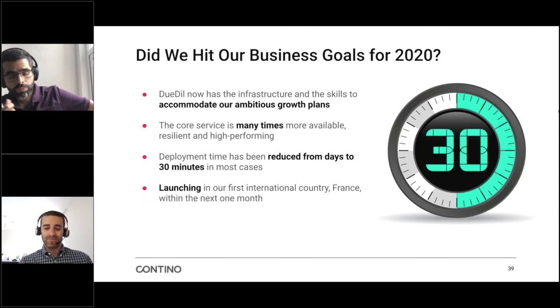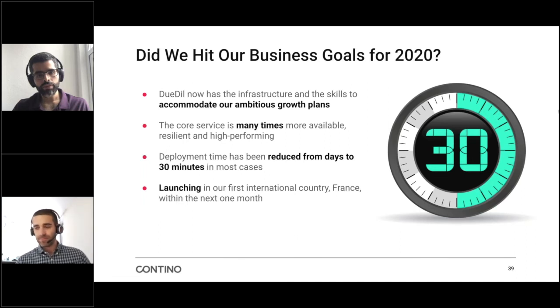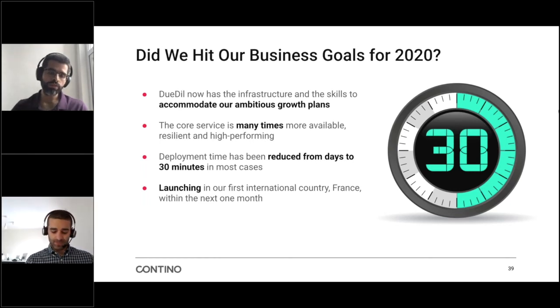The last point is that one of the main reasons we wanted to do this was to get ready to go international. One piece of good news is that because of the great work done on migrating, we have been able to move really fast since then. We're looking forward to launching in our first new international country, France, within the next month. As I mentioned, DueDil has been a very strong business in the UK and Ireland, so going into a European country is a big step for us, and all of that has come from our confidence in getting our infrastructure to a level. Once we launch in France, we're looking at more major European economies as well.